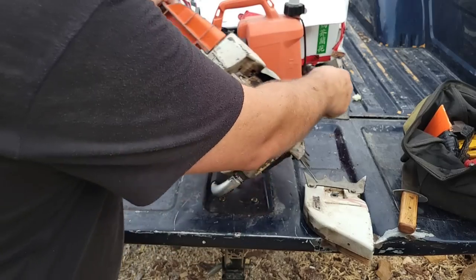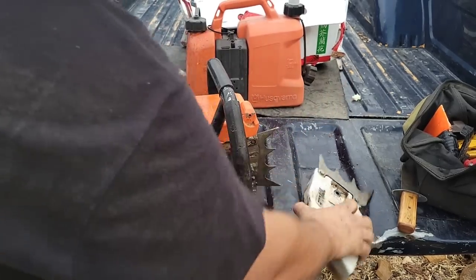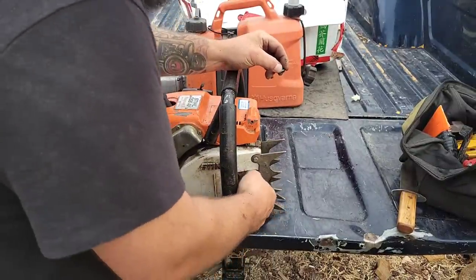Now, I'm guessing, is this a 404 saw? Might be. We can figure something out though, can't we? I could just change the sprocket, couldn't I? Yes, I could. Wow. Cameron, seriously, buddy.